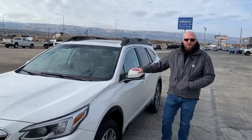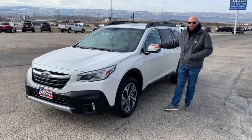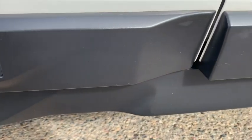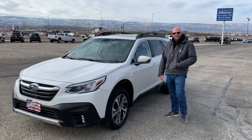So nothing's really changed as far as an Outback. You look at it and you still know, well, this is definitely an Outback, 100%. Gone a little bit bigger over the years, but that's about it. The headlights are maybe a little sharper than they used to be, but it's a Subaru Outback.